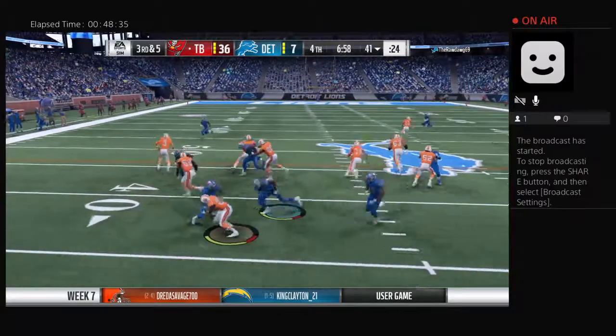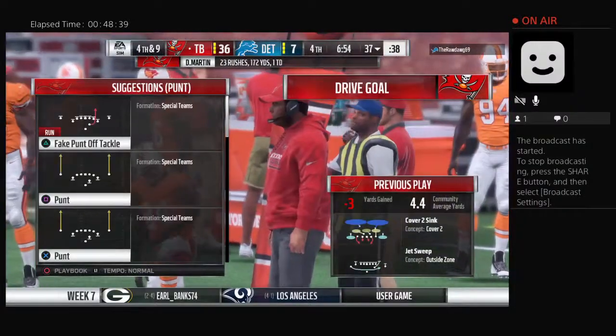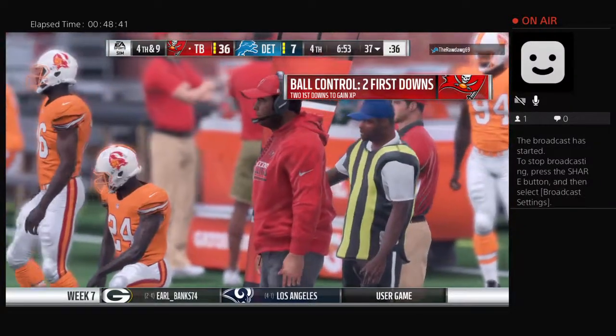Third down, it's Doug Martin. And he'll lose yardage on the play back at the 37-yard line. And a loss of 3 to bring up 4th.